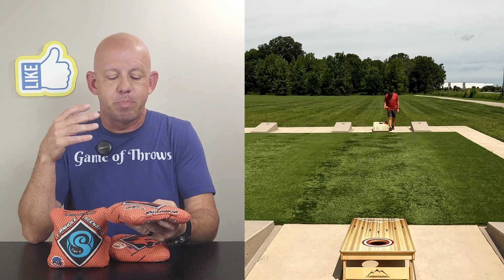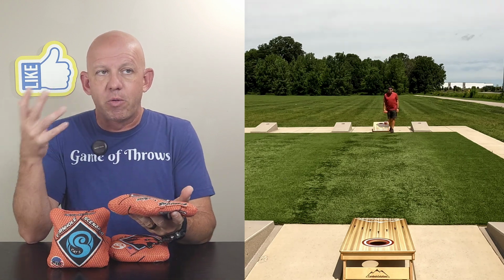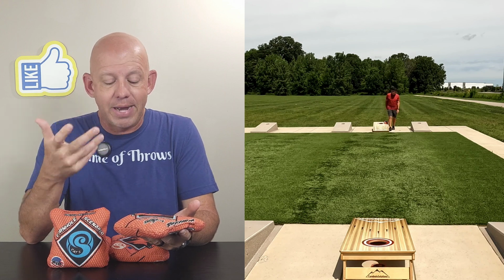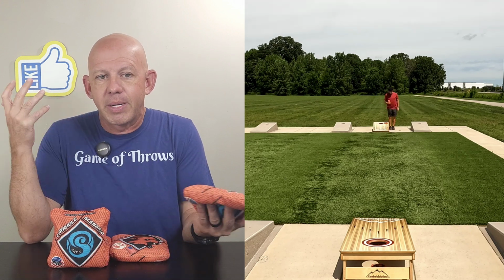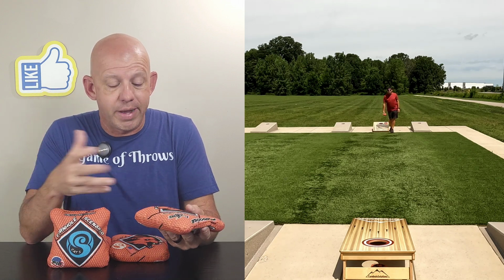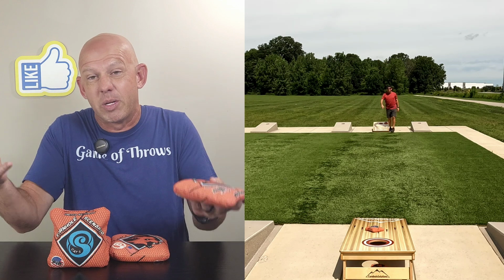Before I get into the review, I want to spend a moment and talk about design. If you've been with me a while, if you watch some older videos, you know I used to always talk about design and comment on the designs of the bags. I stopped doing that because every bag company has different designs. So if you don't like the design that's on there, they have other designs you're probably going to like. So I just figured it was a waste of time to talk about designs.